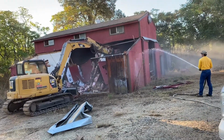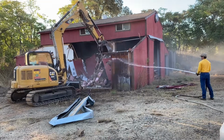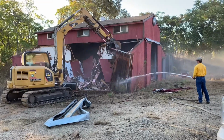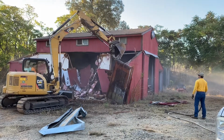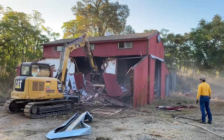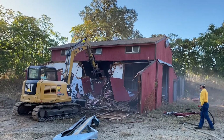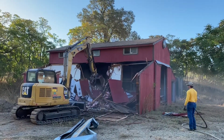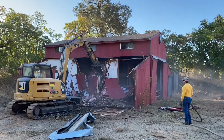Just one note too, you can see that Shad is watering the location. That's to keep dust down, any kind of construction dust that might happen. If there was asbestos in this, which there's not, that would keep it from being airborne. So I like to keep things moist and keep the dust down.